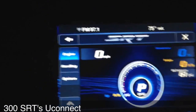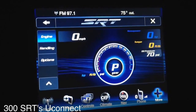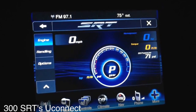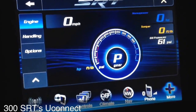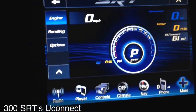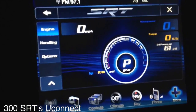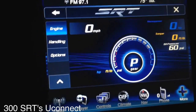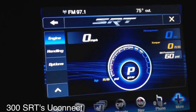Look at this. Watch me rev the engine. Watch this. See that? Instantaneous. And it looks better too. I don't know if there's a software patch or what, but I've got to talk to Chrysler about that. There should be a software patch or something, because I don't understand why the 300's computer and the Charger's computer respond so crisply, but the Jeep's doesn't. So that's my one complaint.